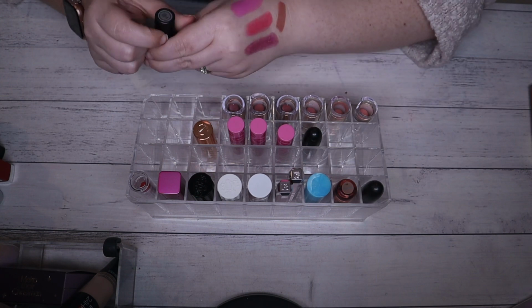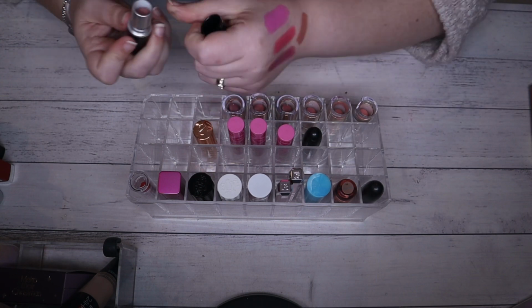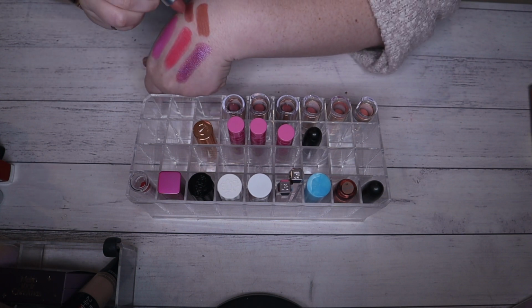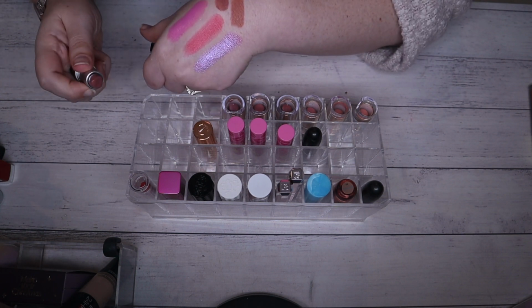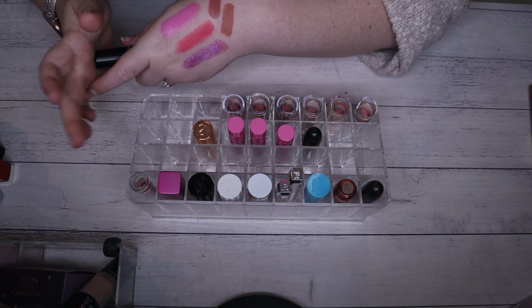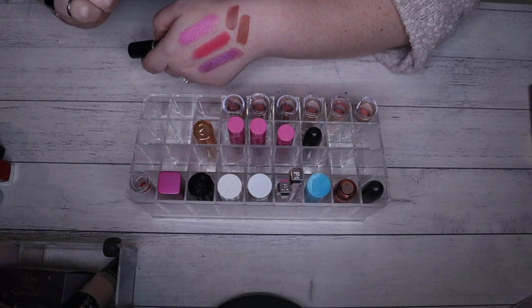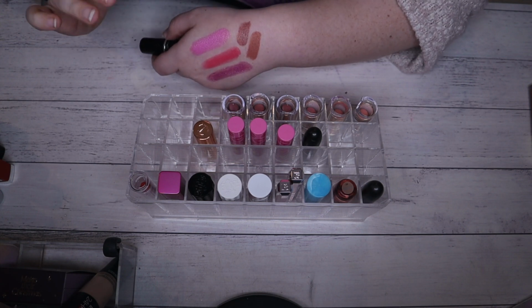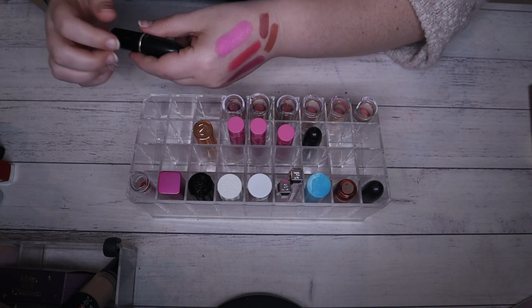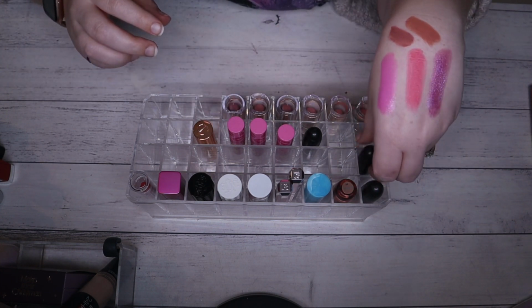This next one is also from MAC, and it's in the shade Modesty, and again, this is another one that I do really like the colour of. Again, I don't really purchase MAC lipsticks because of the price point. I do find Flower Beauty ones, the price point is so good, and the formula is very similar to MAC ones in my opinion, but I'm going to keep it because I do really like the shade.